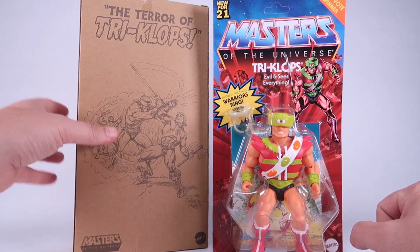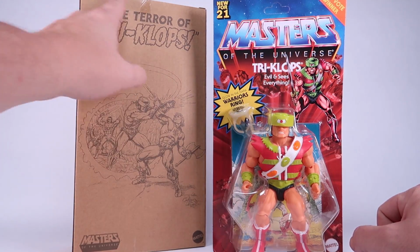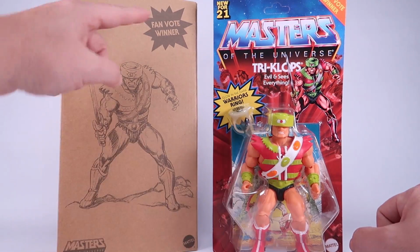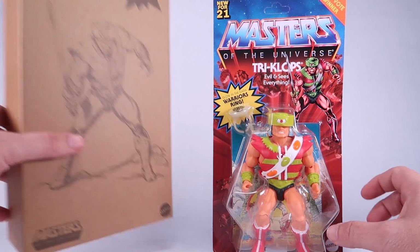So since it was an exclusive, it actually came in this shipper box, which is kind of cool. You can see it's got the Terror of Tri-Klops on there, which is a nice homage to that original mini comic. Fan vote winner on the other side. So I like that there's illustrations on that mailer box there.